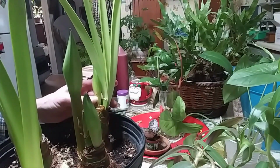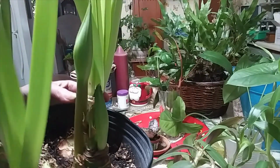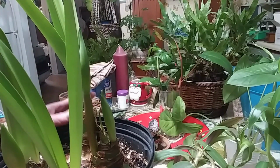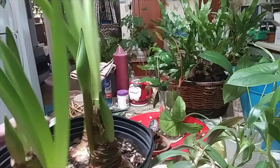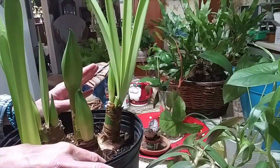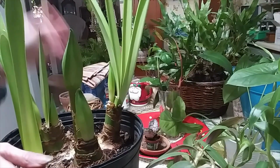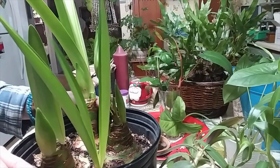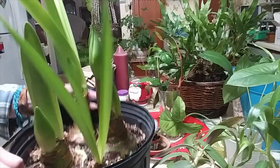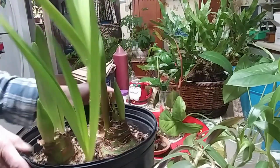But right here, I think this is my red lion, because look at the red in here. Can you see it? You're probably not going to be able to see it. But I think that's my red lion. And then I have an apple, and I think I have 2 apples and 2 red lions, but I don't remember. And I was silly enough to not mark them. But yeah, I got 4 Amaryllis bulbs in there, and they are doing great.